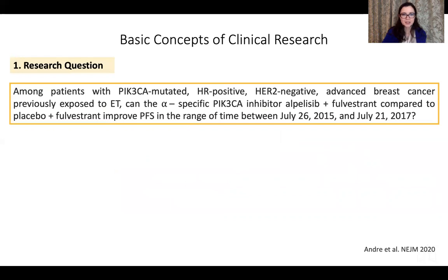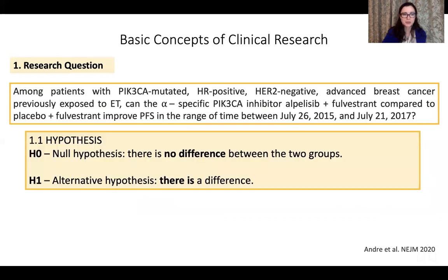So taking the same example discussed before, we're going to work with the development of hypotheses. So the null hypothesis of a research is always the nature. It's always stating that there's no difference between the two groups. And the alternative hypothesis is what you are going to prove, that there is a difference, and ultimately you can infer the difference and you can measure and replicate it.